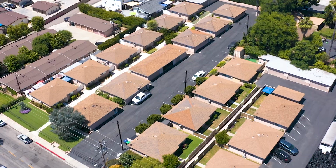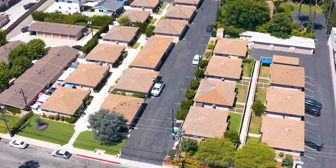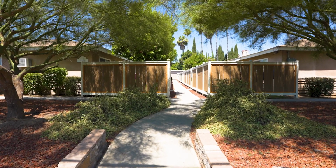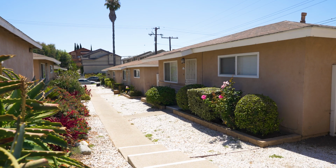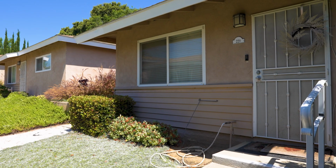This property is situated on over 1.3 acres of land. The average square foot sizes for each cottage is approximately 750 to 800 square feet each. And there is garage parking and open space parking for all the units. Also, the ownership has already gone in and replaced all the electrical subpanels.